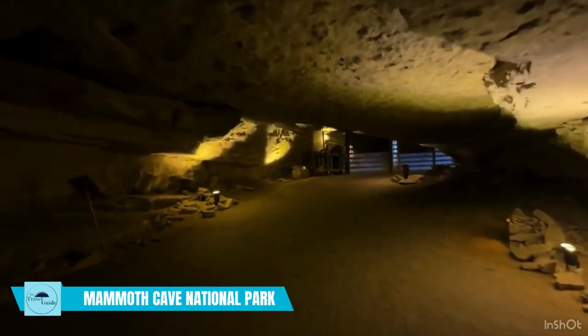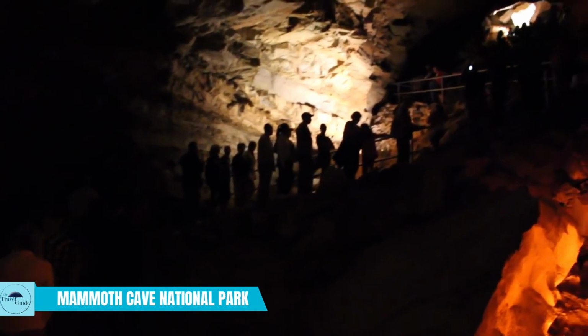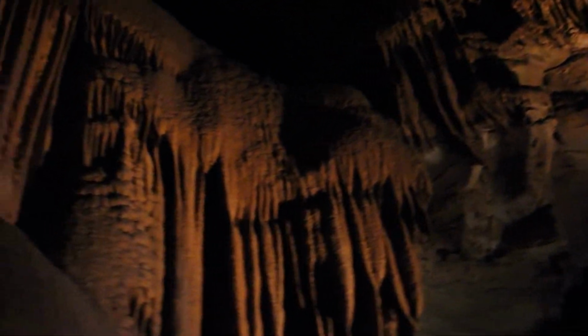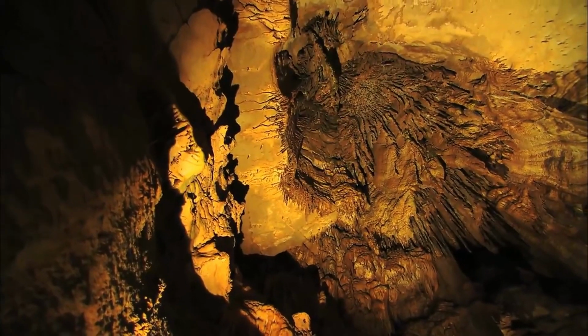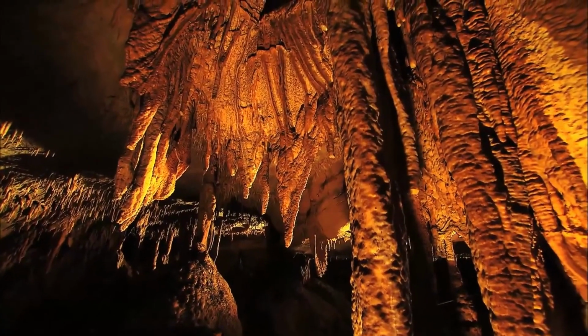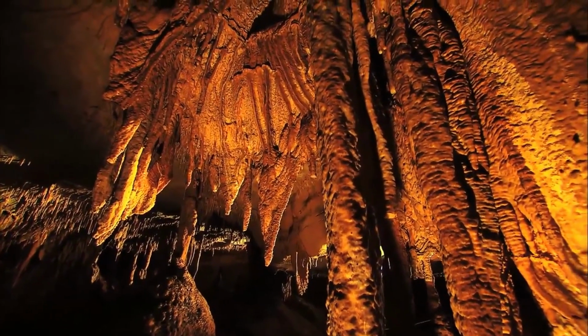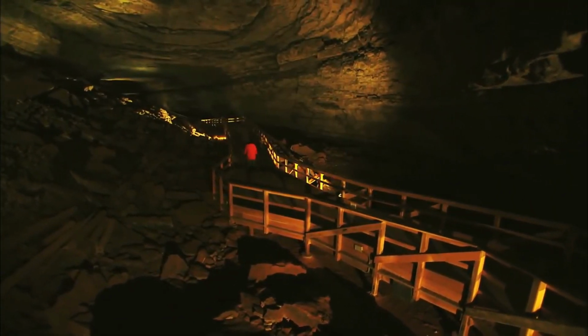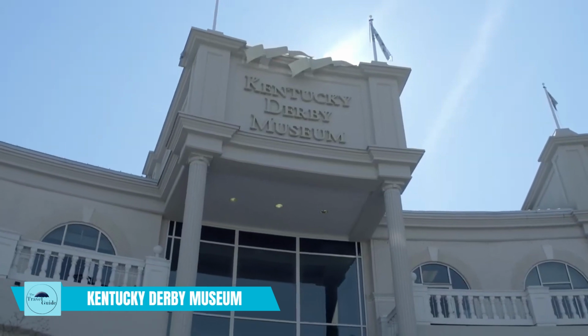Things to do: explore Mammoth Cave National Park. Embark on a subterranean adventure in the world's longest known cave system. Mammoth Cave National Park offers mesmerizing underground landscapes, intricate cave formations, and guided tours that unveil the geological wonders hidden beneath Kentucky's surface.